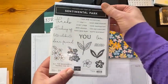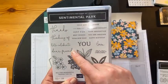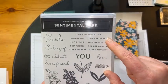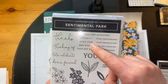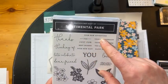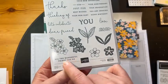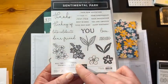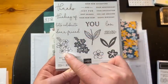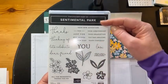So the stamp set looks like this. I love it. We have all these amazing greetings here, and look at all the different ones here. We've got birthday, graduation, anniversary, best wishes, your new baby. Look at this, your new adventure. So amazing. And then this one down here, all the wonderful things you do. So you can pair up all these. You can say, thanks for all the wonderful things you do, right? Like you definitely want this one in your collection.